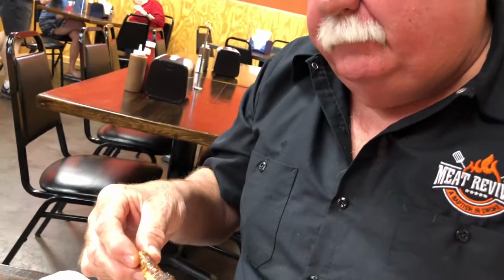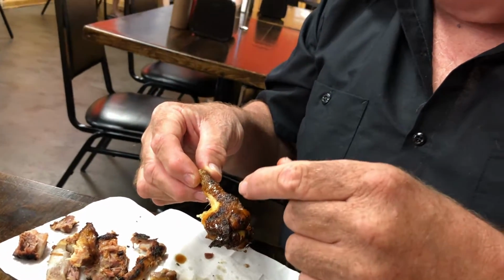The sauce works well with the chicken, just as it does with the rib. It's an all-purpose sauce. I think it is. Cozy Corner got it going on. Grilled meats and the sauce they got complements it both ways. I mean, everything they got. I think we hit a home run here.